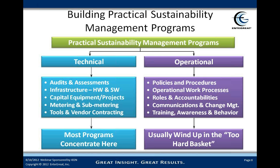So building practical sustainability programs has really two essential arms, the technical side and the operational side. The technical covers all the audits type of work, infrastructure, technology, capital projects for heat recovery, efficient equipment, internal generation, etc. The operational side covers the policies, procedures, operational work processes, roles and responsibilities, communications, etc. And it's really about modifying and influencing the right behaviors on the shop floors. Typically, that operational side winds up in the too hard basket.